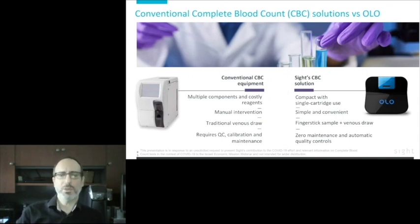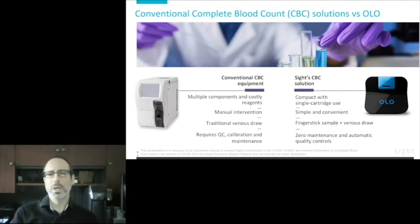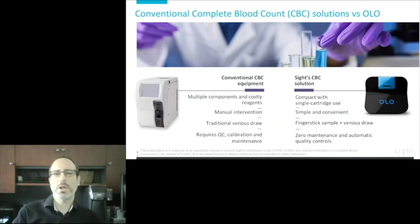Now, on this slide, you're seeing a comparison between conventional equipment and our new solution, right? So currently, you can get a complete blood count done, but usually that involves sending the blood to a central laboratory. The central laboratory has this large piece of equipment, hundreds of thousands of dollars for sure, that really only makes sense to put in these large hospitals or large laboratories. And even versions of that large equipment that have been miniaturized, other people try to miniaturize it, they always have drawbacks, including requiring cleaning and calibration and so on.